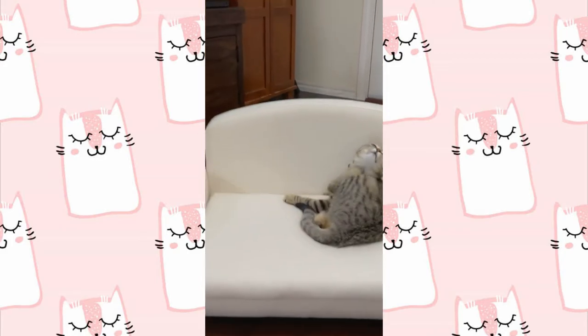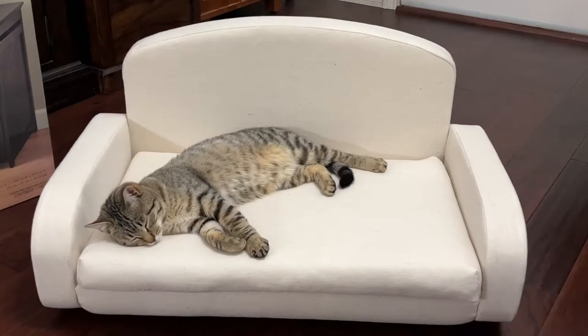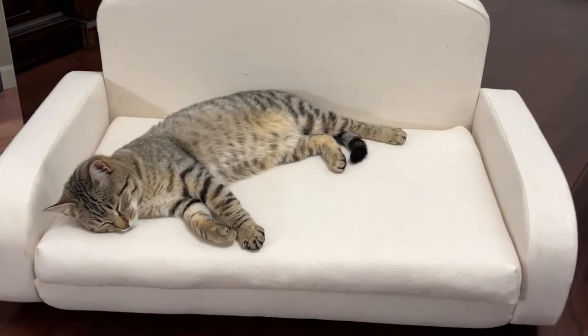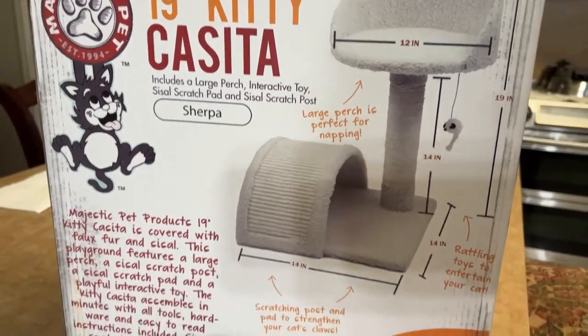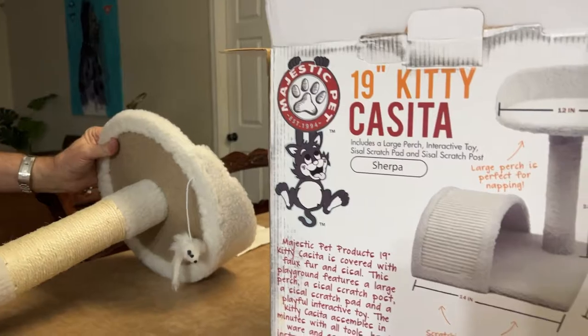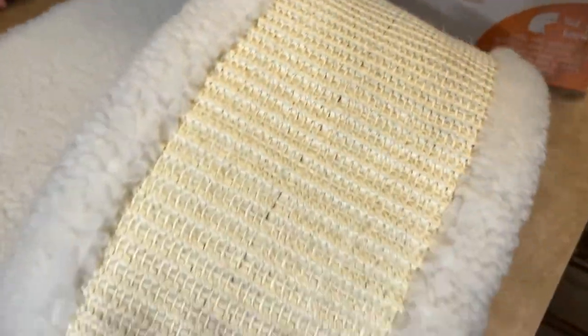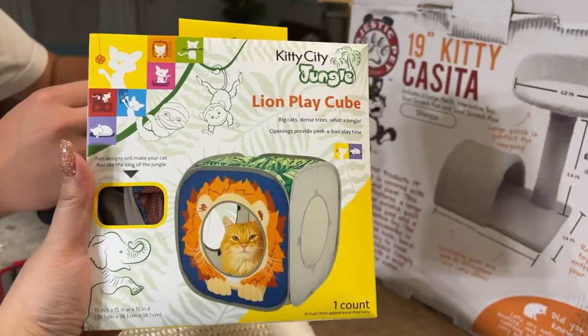Fancy, huh? Oh, I know what it is. The Kitty Casita. Casita. Kitty Casino. Lion Play Cube.